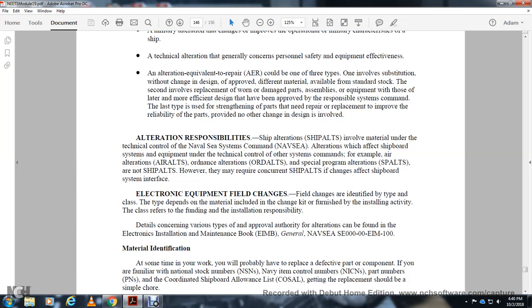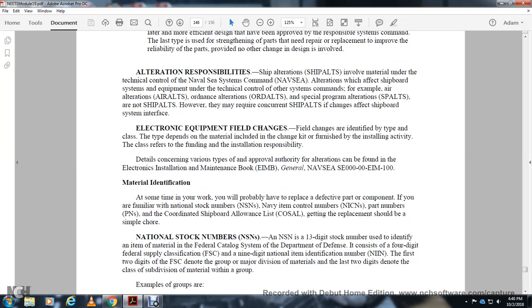For example, air alterations, ordnance alterations, special program alterations, ship and non-ship alterations. However, they do not require ship alterations if changed after shipboard system interference. Electronic equipment field change: a field change is identified with the type of change and the class, depends on the material, and is included in a change kit furnished for the installation activity, referred to the funding and installation responsibility. Details concerning the various types of approval authority for alterations can be found within the electronic installation and maintenance handbook.